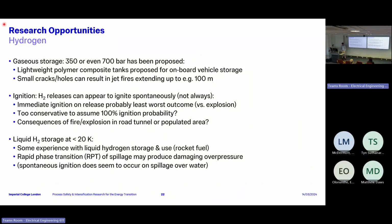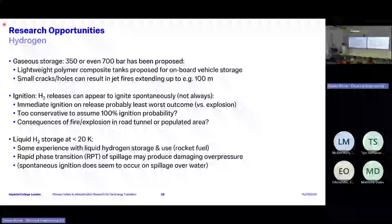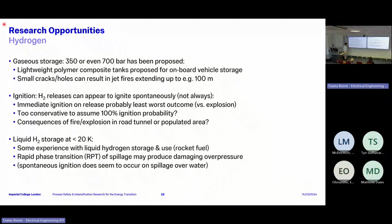Ignition of hydrogen is always a controversial topic. Some releases of hydrogen can appear to ignite spontaneously, but they don't always. To be honest, if you release hydrogen, the best outcome is probably that it ignites immediately, rather than mixes with the air and then explodes.